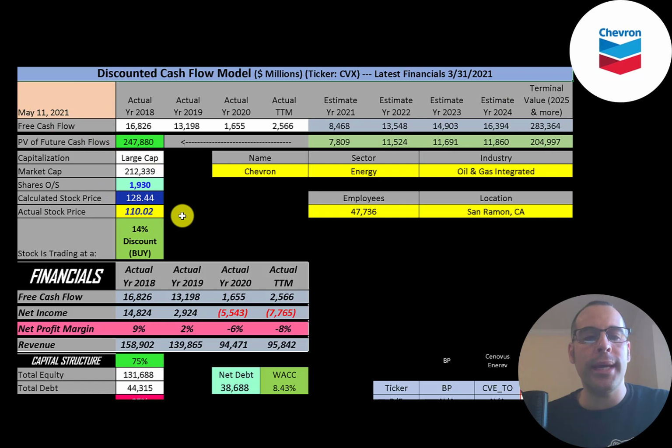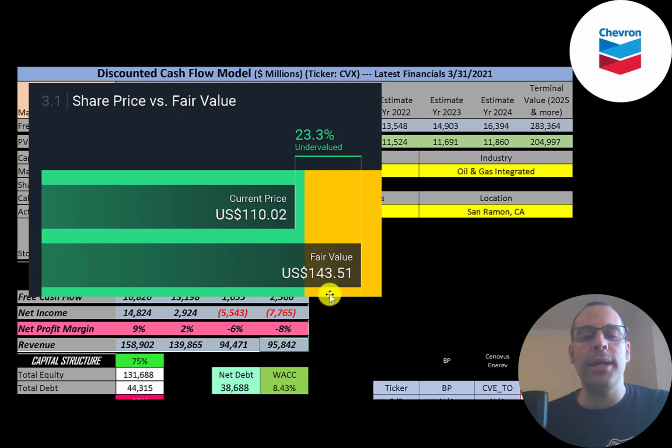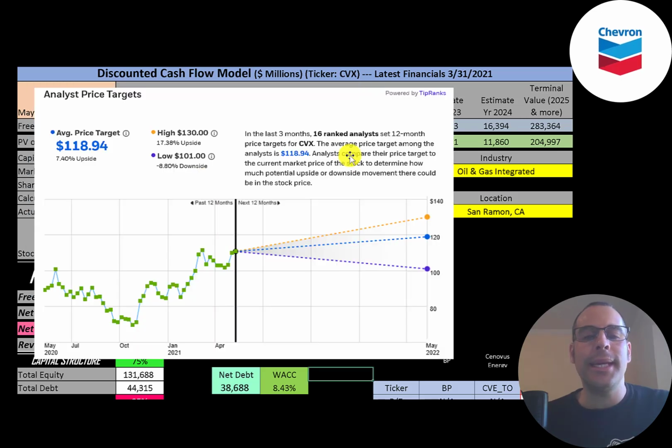They're trading at 110, so they're trading at a 14% discount. It's a buy according to the model. Simply Wall Street's valuation is 144, so they're also saying the stock is undervalued, more so than me. 16 analysts priced this stock, and the average price target was 119, the low was 101, the high was 130.